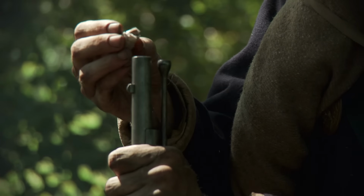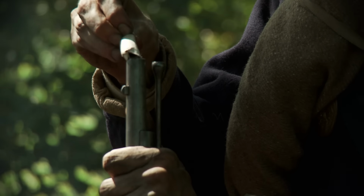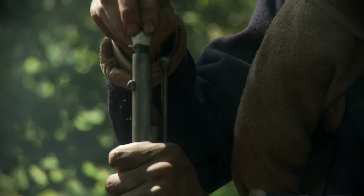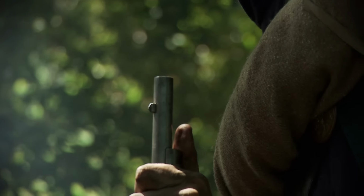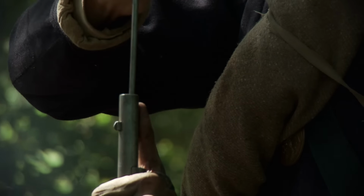Up until that point, nearly all military firearms were muzzle loaders, meaning a soldier first had to pour a measured quantity of gunpowder down the barrel, then insert a musket ball and push it down against the powder using a ramrod. The musket balls tended to be slightly smaller than the barrel diameter or bore. This process was fairly rapid, and a well-trained soldier could fire up to 3 aimed shots per minute.